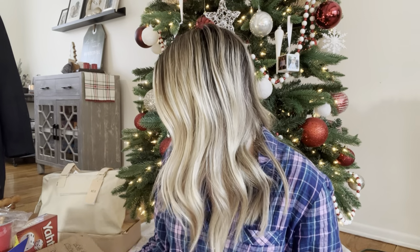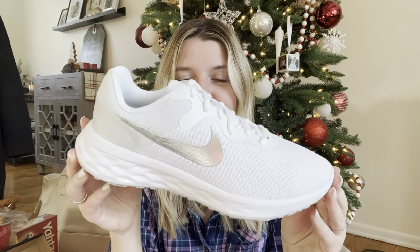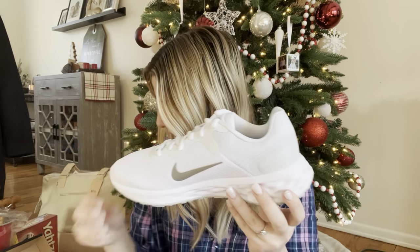Moving on, I want to share some of the things that my fiance Tyler got me. It's always so confusing with brother Tyler and fiance Tyler. But the first one being these really cute Nike sneakers. I am obsessed. I've been working out a ton preparing for the wedding. So these white ones are perfect. I love the silver detailing.